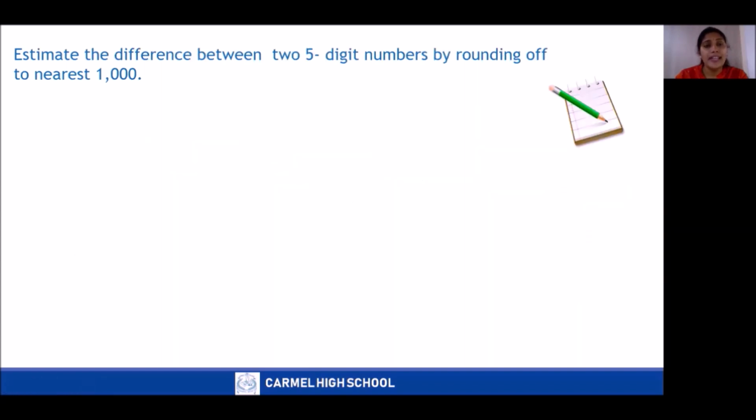Now, let us find the difference, that is estimated difference between two 5-digit numbers by rounding off to the nearest 1,000. What do you mean by difference? Right, we need to subtract. Clear? Now, note down the question and start subtracting.